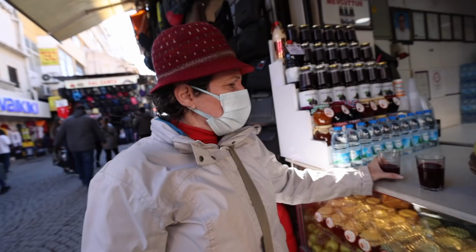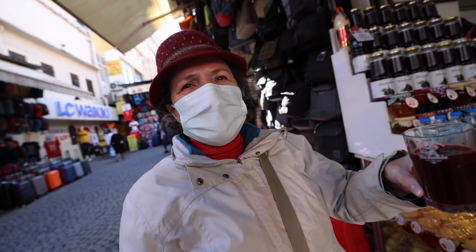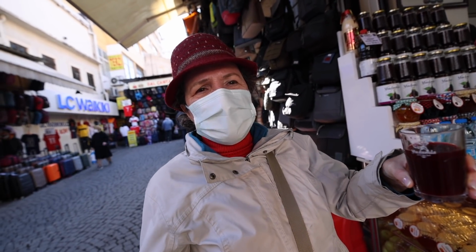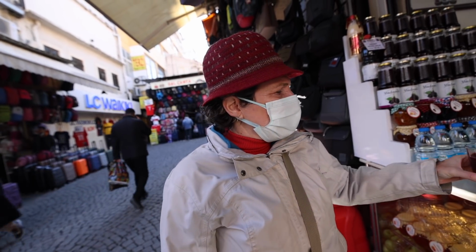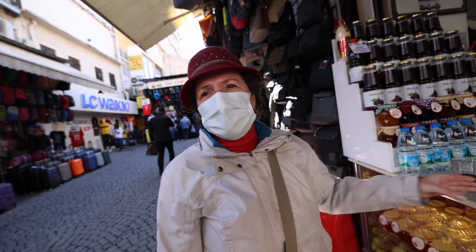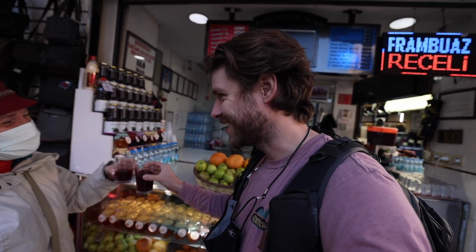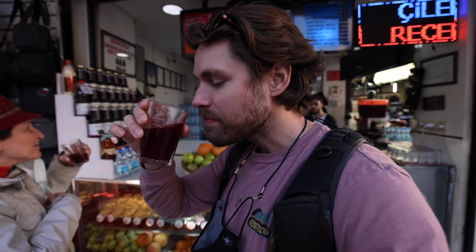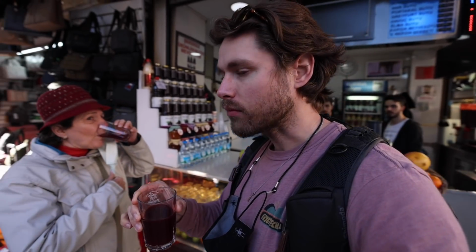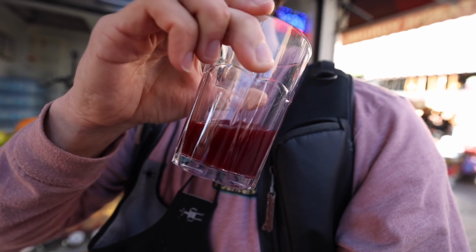Look at that. So this is black mulberry, not from Izmir, but from a place near Izmir called Tire, because the mulberry of Tire is very famous in Turkey. I gotta grab my cup so we can cheers here. Black mulberry, we can make cheers. We keep cheers all day. Oh, very fragrant. A little bit of tartness, very floral.